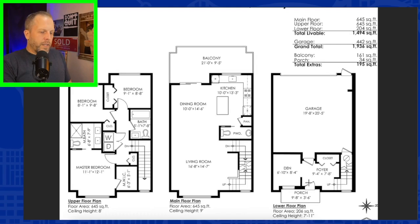So this particular unit, you've got a front porch, you walk in. Now you do have a big foyer and you've got a den off to the side. So most people are using this as their office. And then you've got this large greeting foyer, which is kind of nice. You do end up with a side-by-side garage. To get out of your side-by-side garage, you actually have a man door as well. So that could be a benefit.